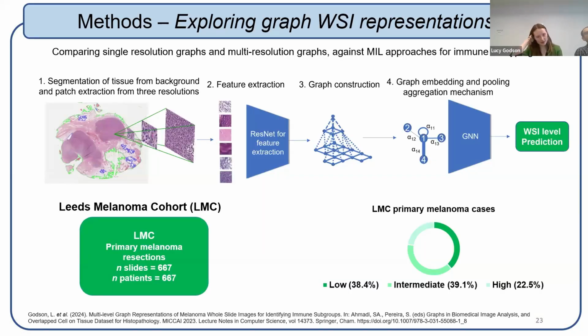Similar to our previous pipeline, we divided the image up into patches. And because from our previous experiments we'd seen that the features from the pathology specific ResNet gave the best results, we used those features for nodes, and then we constructed these multi-level graphs. We also wanted to compare against just single resolution graphs to see if this multi-resolution actually led to improved performance. And then to process these graphs, we use a graph neural network with GATv2 layers.